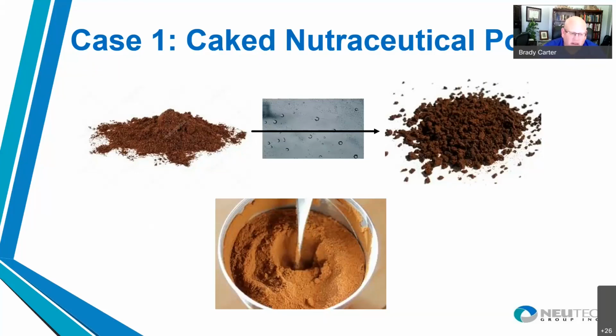There are lots of these products that have come about over the last decade or so, very popular for use to try and improve health and improve performance. So, great product. The only challenge they were seeing was that this product at times was showing up to the consumer caked and clumped.